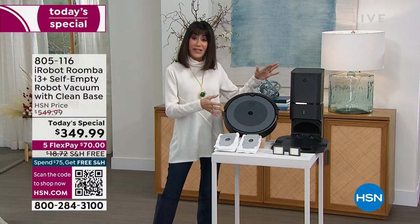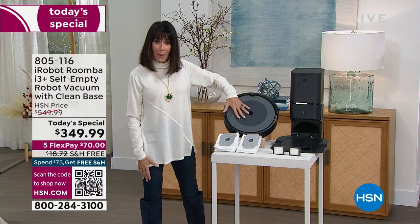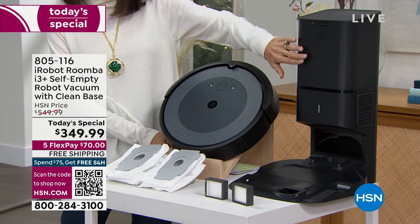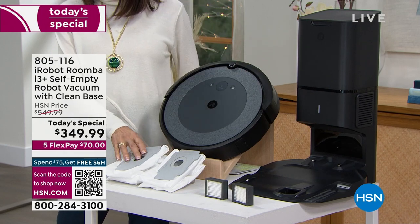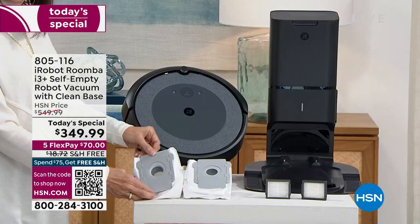And with your purchase today, you're actually going to get, of course, that fabulous Roomba. You're also going to get, as we talk about, the charging station. This is what holds all of your debris. You get two of the dust bags that come right along with it. And then when, and I just wanted to slide that up because I think that's what's so cool.